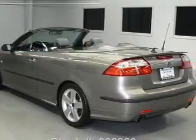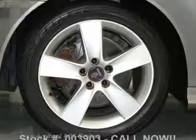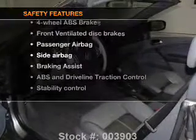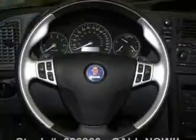Air conditioning, power door locks, power windows, power steering, cruise control, power mirrors, an alarm system, an AM/FM stereo with a CD player. If safety is a high priority, rest assured knowing that these top safety components are included. Front ventilated disc brakes, passenger airbag, side airbag, stability control, daytime running lights.